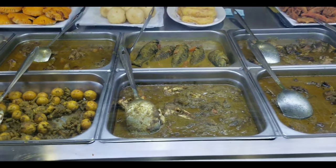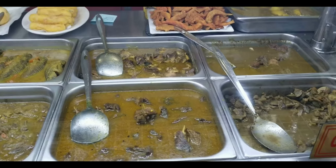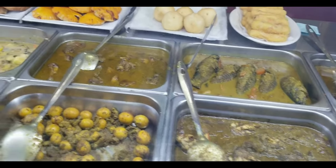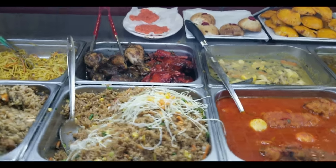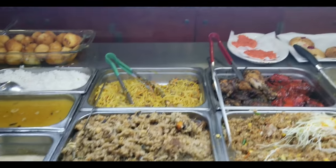Pachoni, goat curry, chicken curry, crab curry, duck curry. We got egg bar. And then we got fish, soup, jerk chicken, barbecue chicken, fried rice, chow mein, kubab rice, dal, rice. Everything is here.